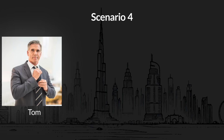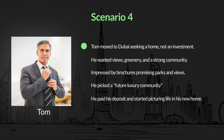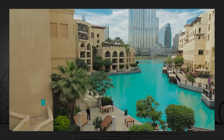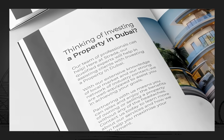Finally, meet our last investor, Tom. He was finally making the move to Dubai and wanted to flip a home to live in. So it wasn't an investment necessarily. Somewhere with a great view, plenty of greenery, and a strong sense of community, something everybody wants when buying into a family home. So he started looking at off-plan developments.